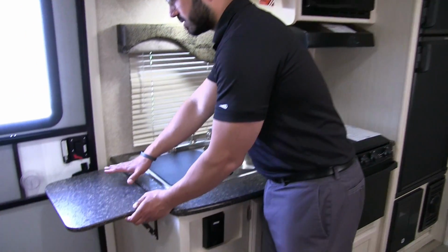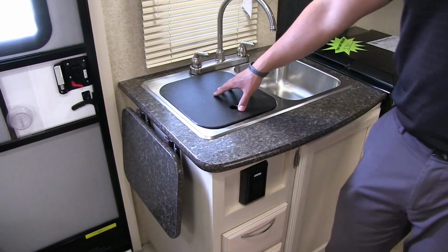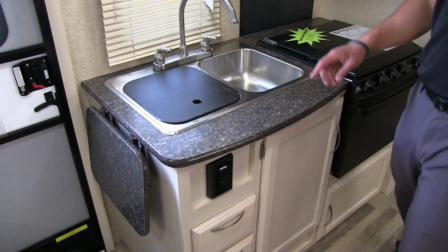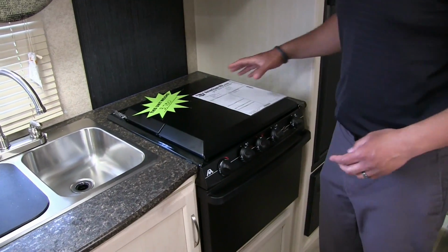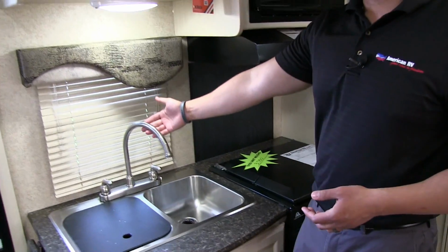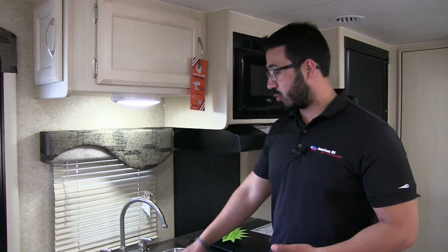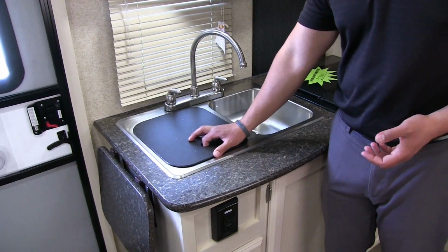So what they've done is they did give you a countertop extension right over here to the side. You also have dual sink top covers, the other one's hiding right underneath here, and then you have a cooktop cover. So even though it's not a big countertop, you can use all of it here, which is nice. You have the high-rise faucet here as well, to make it a little bit easier to wash and rinse dishes. Of course, you will see it is a double bowl stainless steel sink there.